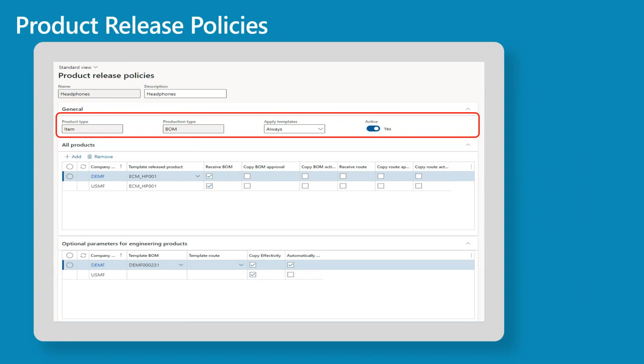The next option is optional. If the template is specified, it will be used when you release it to the company. Otherwise, it will not be used, which means you can use this policy without assigning templates to a company. Never. No templates will be used for any companies when you release product. So even when a template is specified for the company listed in the All Product Fast tab, it will ignore it. In our case, we have chosen to use always, as we want the default values to be copied from templates.